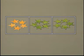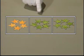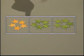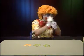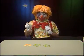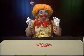What fraction of the stars in the set are green stars? 2 out of the 3 groups consist of green stars. So, 2/3 of the stars are green stars. Now what, Charlie? Buttons?